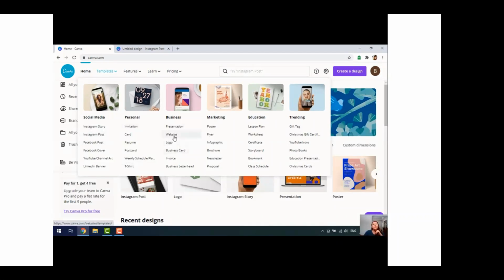And then here, all the marketing materials that are available, educational materials. So if you need to create lesson plans and schedules and all that, you can do that in here. And then trending is where it's showing you the current flavors of the month. So this is the column that will be most regularly updated and will look a little different all the time.